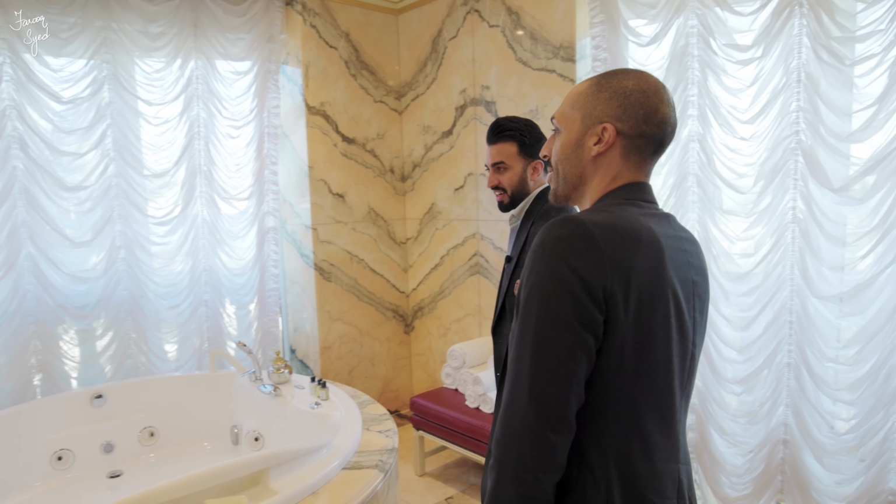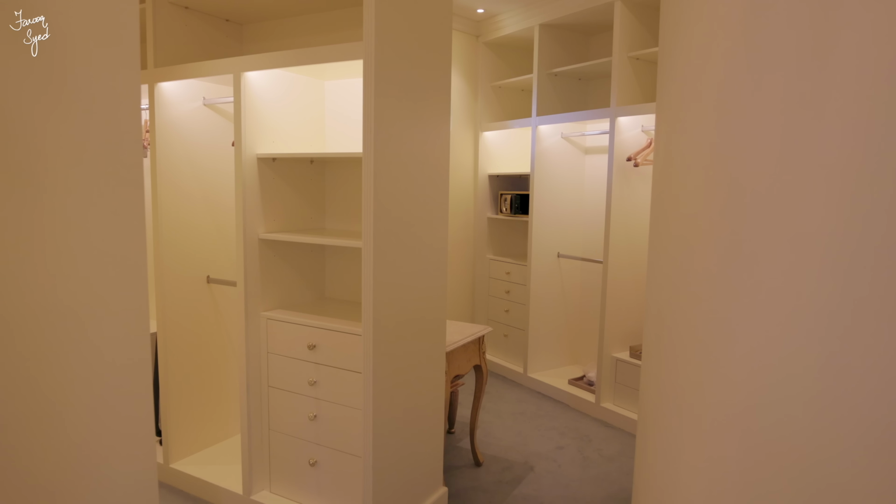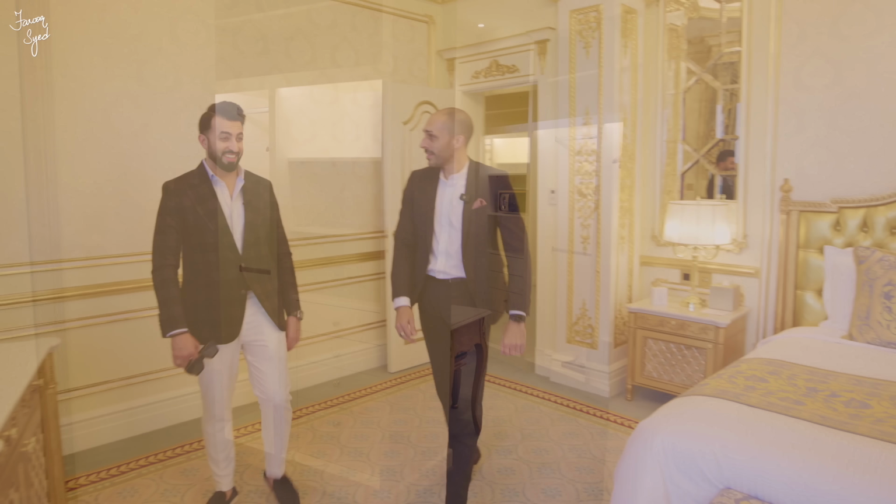Let me show you also the walk-in closet. It's split between him and her. It's quite spacious. Amazing. What do you think of this master bedroom? That's amazing. It definitely is. It's not just about the decor and all the work that's happened, but it's also about the view. This is one of the most phenomenal views combined with the space and the size.